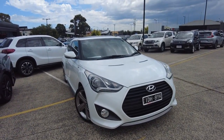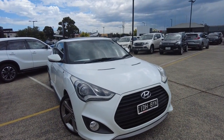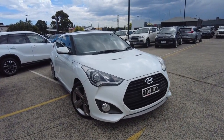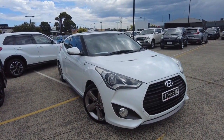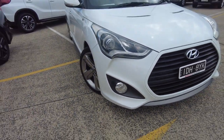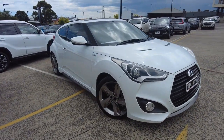My name is Andrew. Today we'll be looking at a 2014 Hyundai Veloster SR Turbo. As you guys can see, it does have this really nice look to it. You've got the sporty bonnet as well with the vents. Obviously two-tone colors, so you do have your white with the black vents. You've got your LED headlights and LED daytime running lights. You do have also your fog lights as well at the front bumper, so it does look pretty sporty from the front and the back.